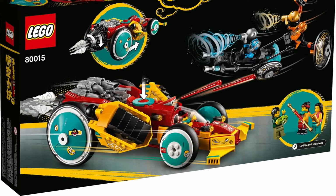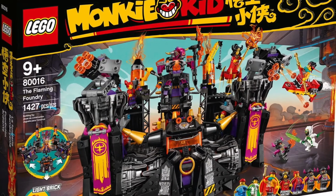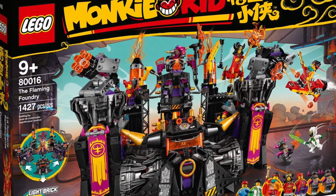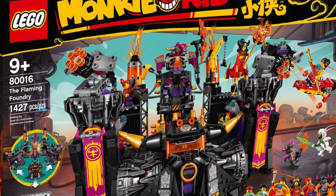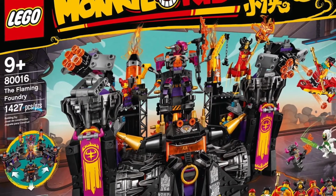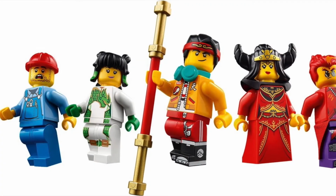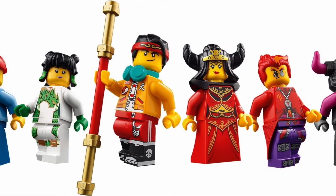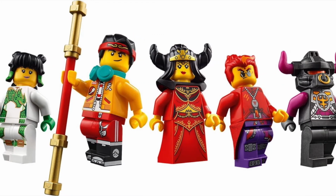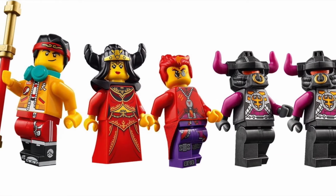Okay, and the last one here is going to be the biggest by far. We have the Flaming Foundry. My initial impression of this one is it seems kind of random. I'm not even exactly sure what this is of, but it's a bigger set. So maybe this will be the set they're hoping the kids are going to want for Christmas, because you do get quite a few minifigures. It's that big style play set, with tons of action going on in the back of the set and the front of the set.